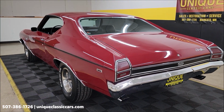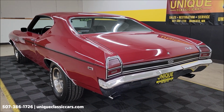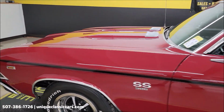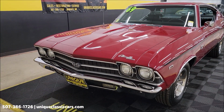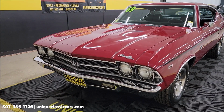There it is. Listen to that. This car will turn some heads. Your local roll-ins, cruise-in shows, the way it looks and the way it sounds. Wow. All right, let me get the hood open, check out that engine bay. And remember, stick around to the end of this video. We're going to take this car down the road, let you see what it's like to kind of go for a virtual ride in it, if you will.